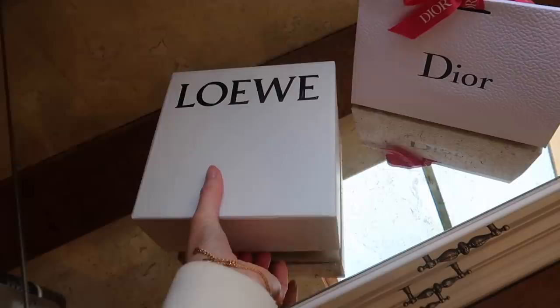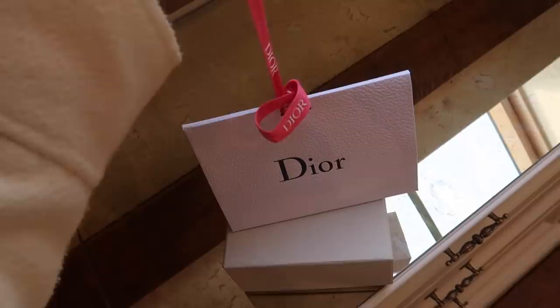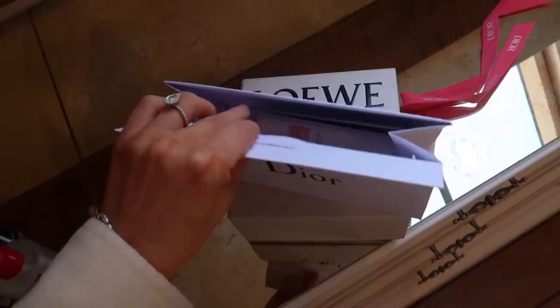Couple of other lovely things that I have received in the post. This is something I purchased. This was a lovely little gift. I think it's from the Dior beauty team. Let's have a little look inside. I love how they package things. They always come in these lovely bags with Dior fragrance scented tissue paper. Whoever puts them together is very, very talented. Ooh, I'm gonna keep that. It's very cute. Ooh la la.